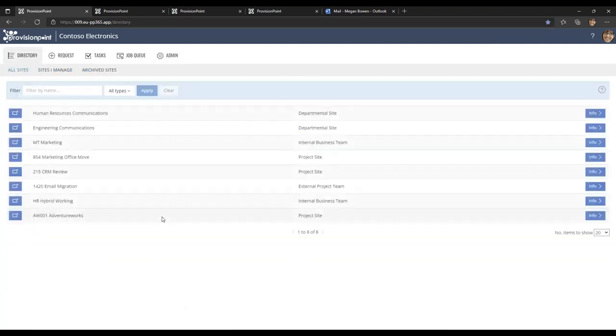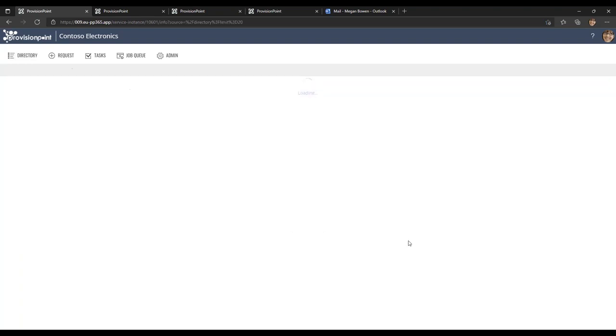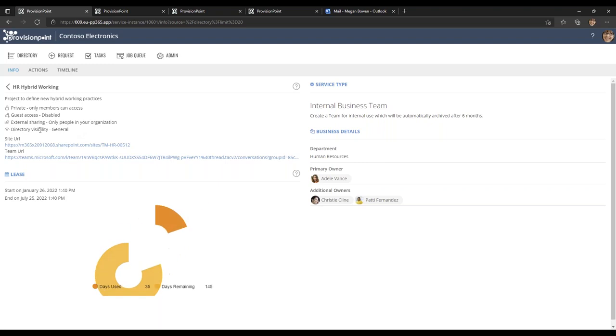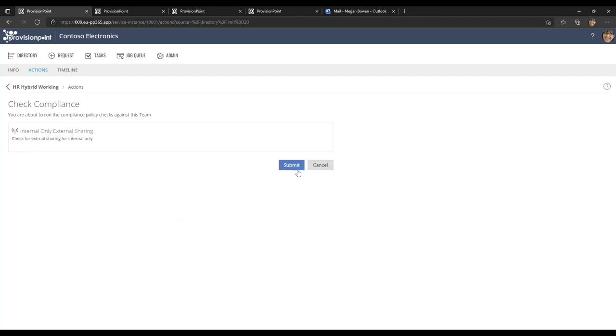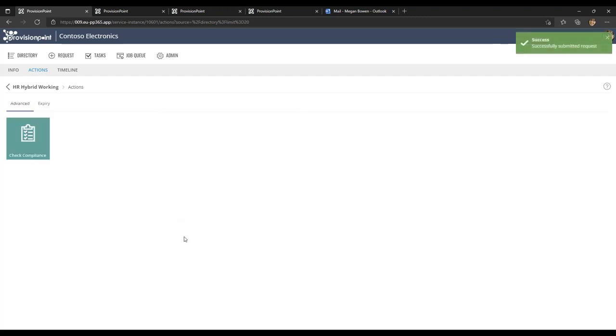Now, if I come to my directory, I can see I've got a few built up in here. I do have some internal business teams. So I can have a look at the info within those and see that they have got external sharing enabled. So that will be useful for me. As an admin, I can see that I can run the check compliance action as well. So I see internal only, and I can submit that.